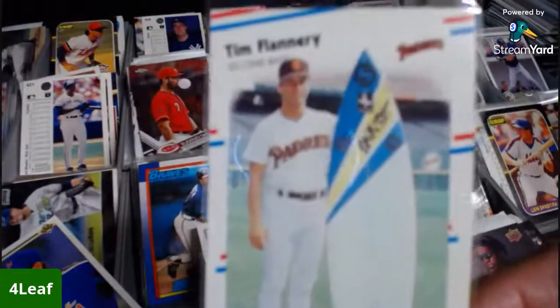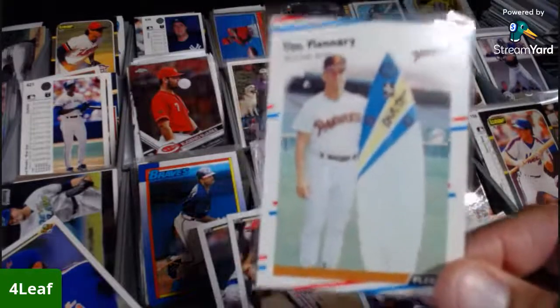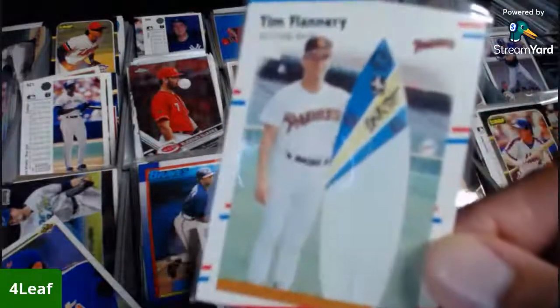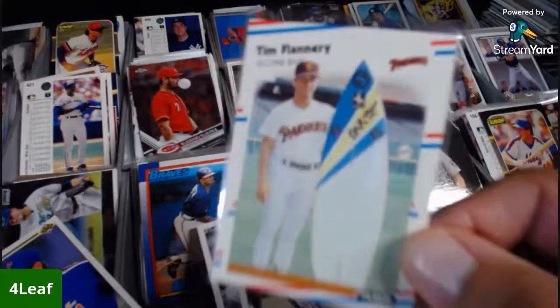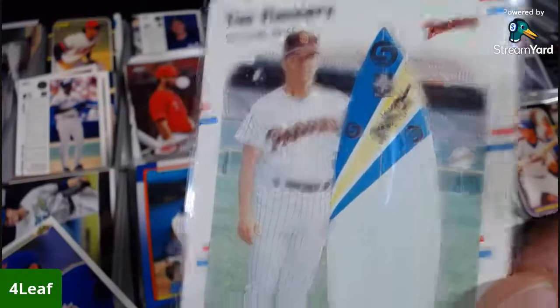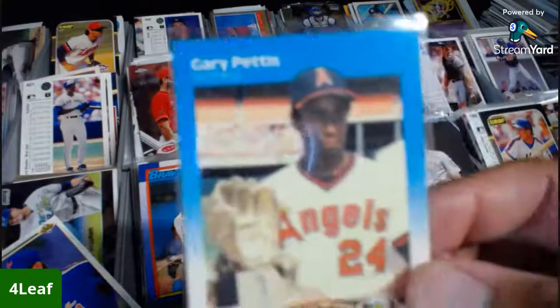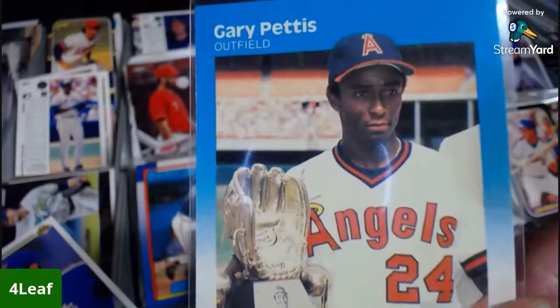We're into the props. These are all props. But it's like, hey, we're going to take your picture for your baseball card. I can only imagine, like, hey, you want to pose for the picture for your baseball card? Yeah, hold on a second. Let me get my surfboard. How does that happen? There's Gary Pettis. He looks pretty enthusiastic to get his award. Looks like he's going to cry.